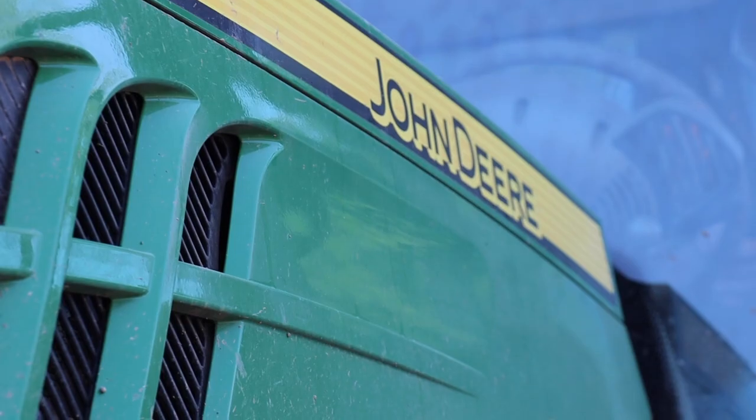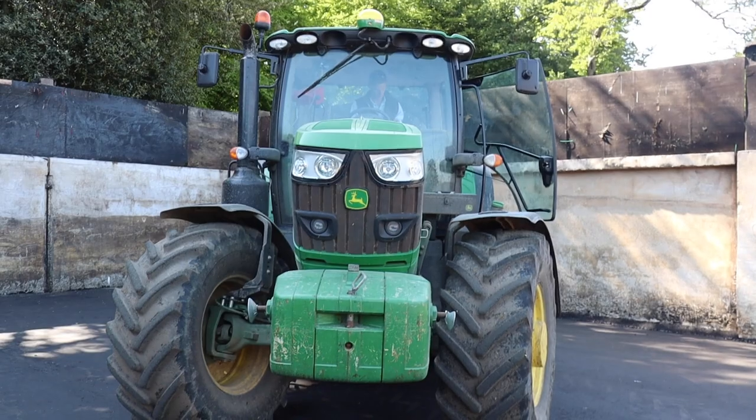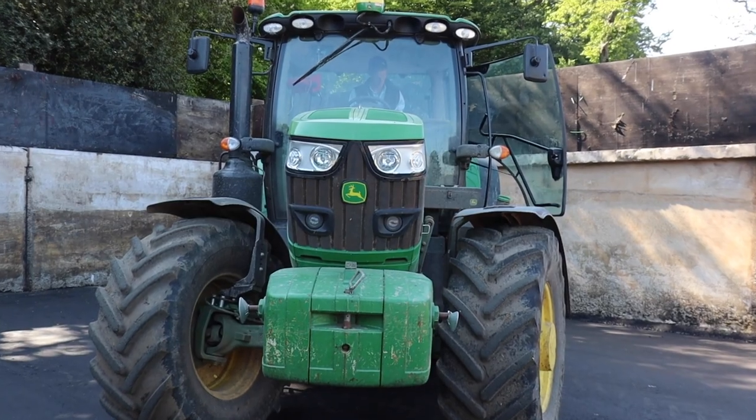This one is a John Deere. It's about 160 horsepower. It's the biggest one that we've got, but it's a kind of a middle-sized tractor. And we do a lot of the field work with this one. It's got a lot more power than the smaller ones, and it's a bit bigger. It's a bit too big for using around the yard sometimes, so that's why it's good for out in the field.